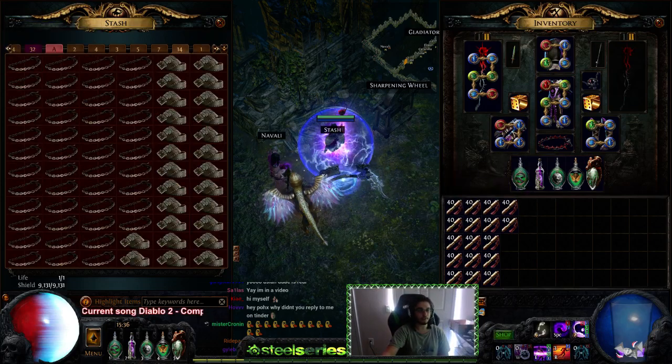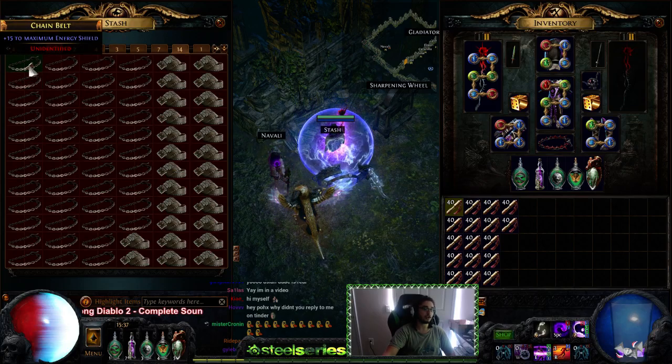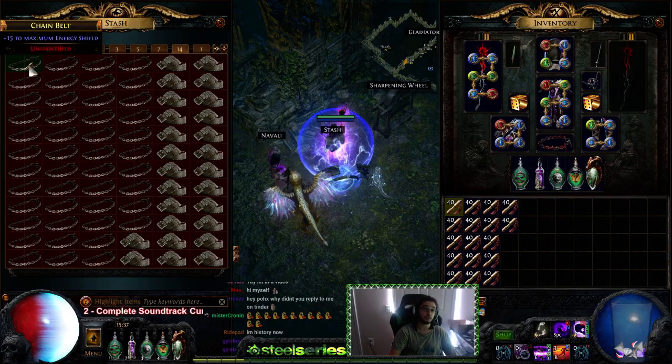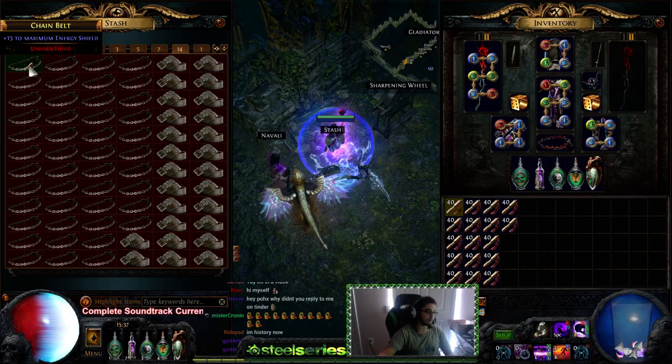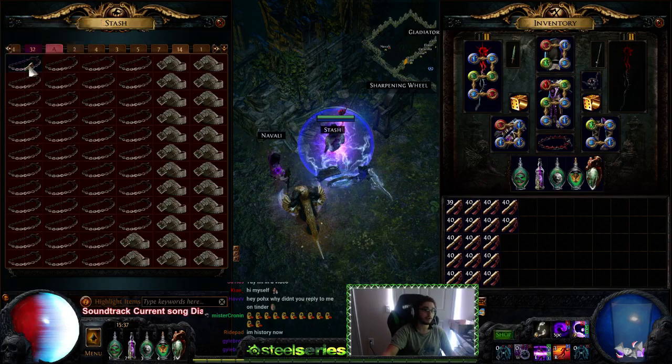Let's start off with the chain belts. So on a chain belt, ideally, this is for energy shield characters. We're going to be looking for an additional energy shield roll, maybe reduced flask charges consumed, flask duration, and then resists, obviously. Sometimes you'll get lucky and get like a 99 life with a bunch of resists, and in that case you would want to vol the implicit off.